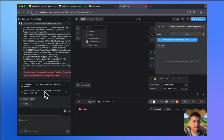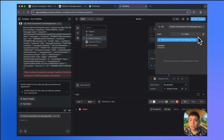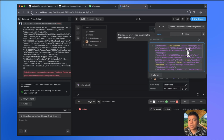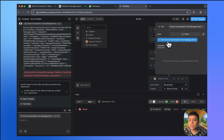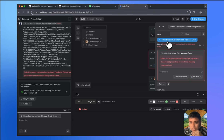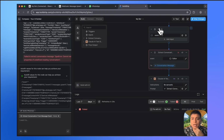So it looks like our AI has finished generating the fix for us. So let's apply changes. I don't see anything happening. Let me try and see if it did actually fix it. So I'm going to enter the input and let's test it. Okay, so this is still not working. What I'm going to do is just quickly fix this off camera and then I'll resume back.